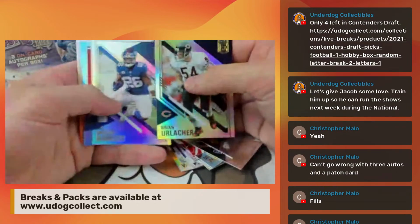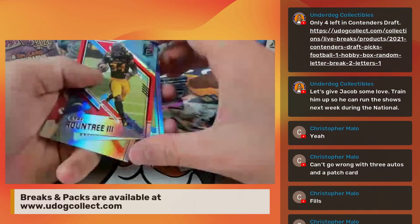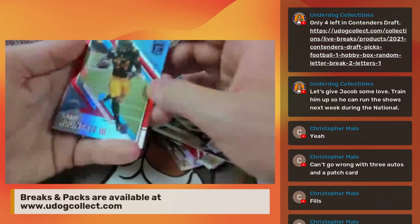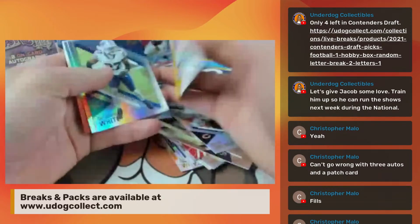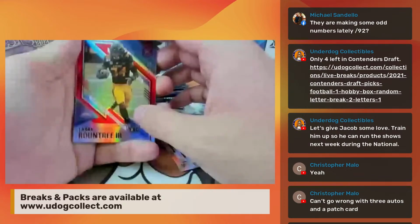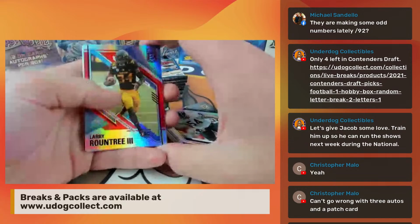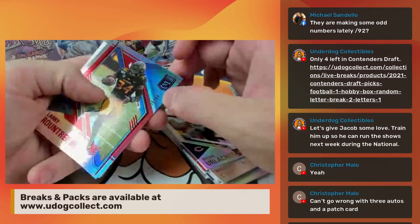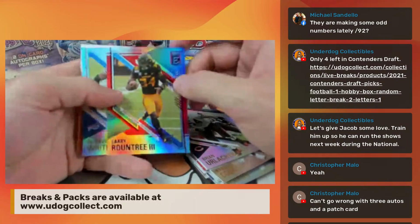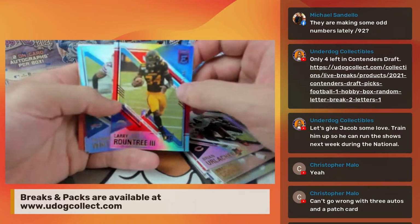Urlacher, Saquon, Larry Roundtree. That Larry Roundtree, rookie, numbered out of 66, it looks like. Very, very cool. That Roundtree going to the San Diego Chargers. Yeah, Mike, I was just wondering the same thing with this card. I thought maybe that I was reading it backwards and it was out of 99, but it is 58 out of 66. That's an interesting one, no doubt. They've got some interesting serial numbers on these so far. That numbered Roundtree is going to the Chargers and Jacob Kerr.